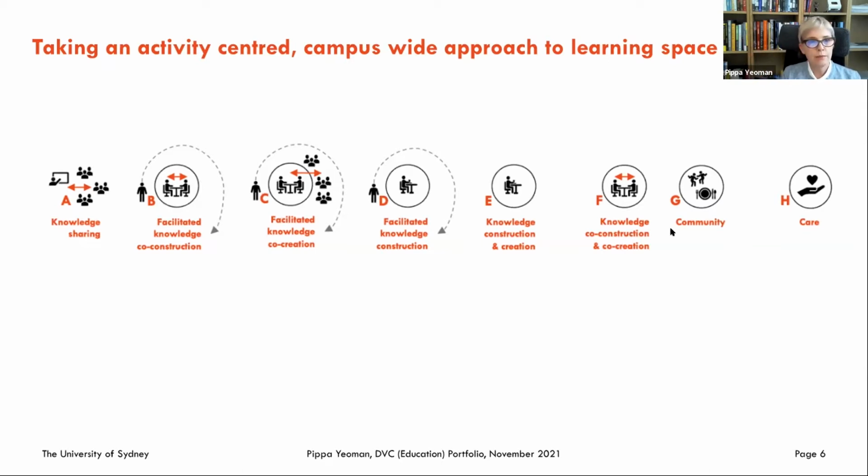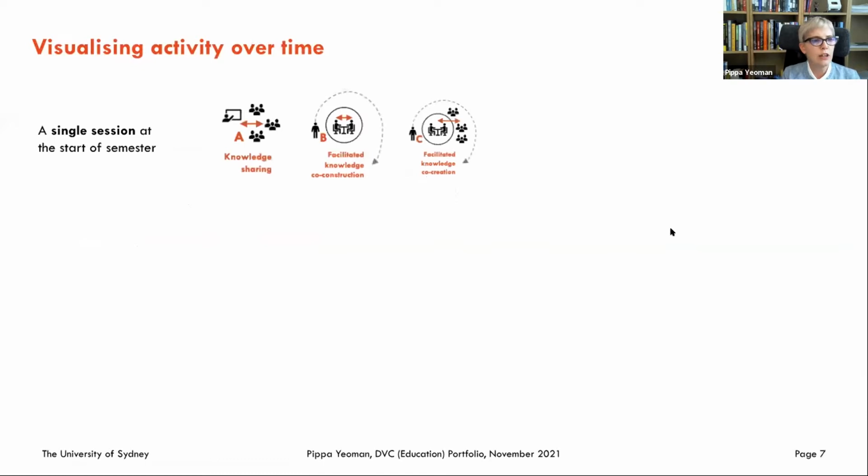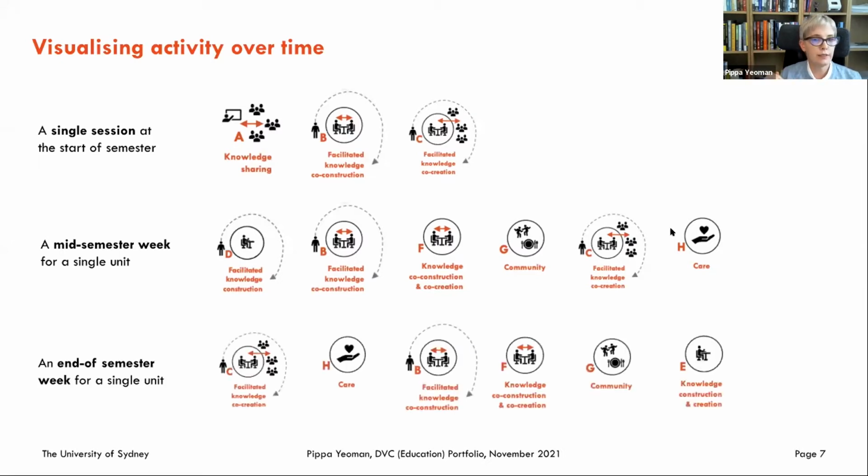Once we had this set of valued forms of human interaction that we were trying to accommodate, we could start visualizing this over time. So instead of being tied to a lecture in a lecture room, which is different in medicine, vet science, across them, we'd say, okay, what would your students be doing in a single session? And we could visualize they're going to be doing 3 things. They're not just going to be doing 1 thing. We could say, okay, at the beginning, mid-semester, for this student in this unit of study over a whole week in the semester, what does it look like? What kind of spaces do they need to have access to? And equally, it looks different at the end of semester.